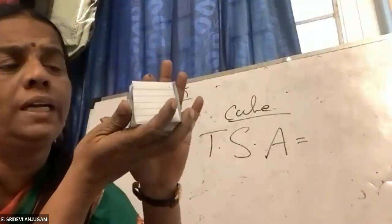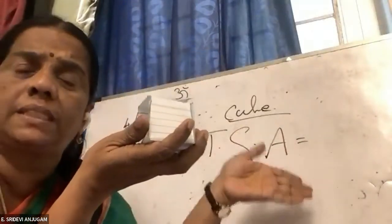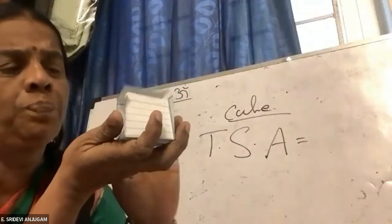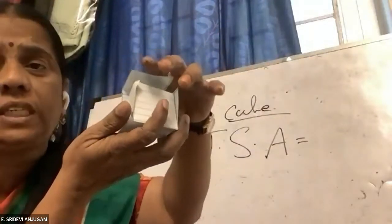They will not hold it like this. They will rotate and count the faces. The same mistake they are doing in 8th and 9th also. So 1, top 1, bottom 1, 2, 3, 4, 5, 6. Like that, we have to teach them patiently.